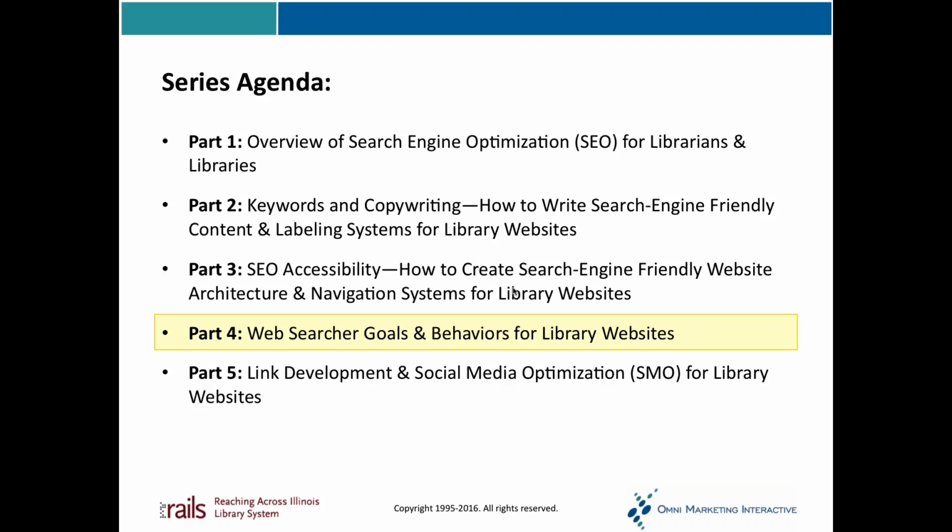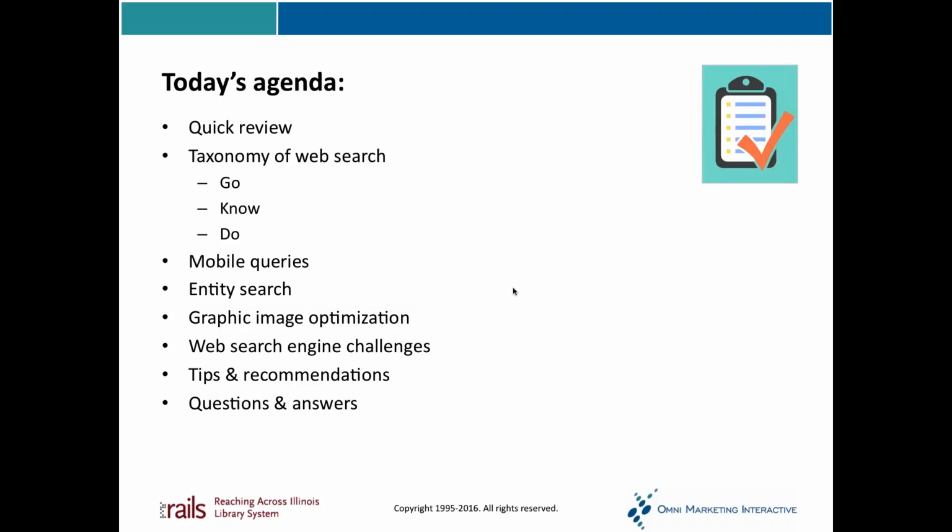So it's important to understand what your user goals are and understand how people use Google, Yahoo, and Bing to arrive at your website. So what we'll do today is just a quick review of things that I think you should remember above all else. We'll go over a taxonomy of web search. This is also one of the items that I uploaded for you. What I did is I uploaded some of the most important publications about web searcher behaviors, and one of them is the latest version of Google's quality rater guidelines, so I hope you find that informative.